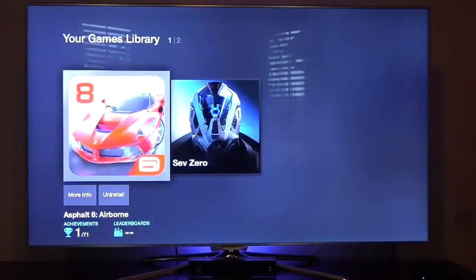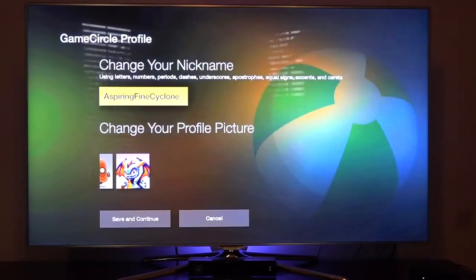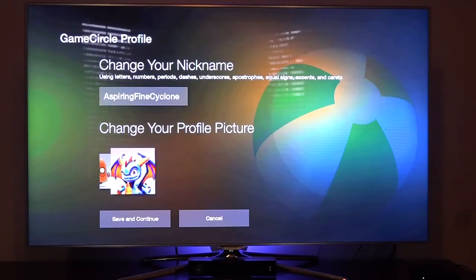All right, so let's go ahead and play some games. Now, the first thing I'm going to show you is that when you go to the game section and you hit the menu button on the remote control, you have access to your Game Circle profile. So this is kind of like Game Center for your Amazon account. So this allows you to keep score and to challenge others and to set your gamer tag as well as your avatar. So all of that is here.